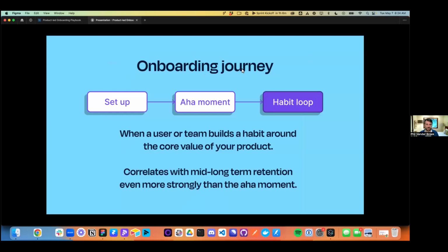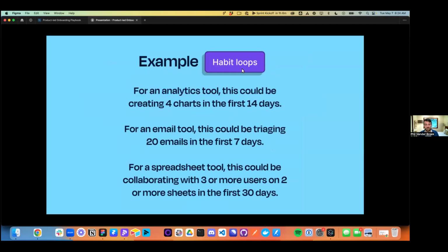Okay, so the habit loop. This is when a user or team builds a habit around the core product, and again, this should correlate with long-term retention even more strongly than the aha moment. For an analytics tool, that could be something like creating 4 charts in the first 14 days. For an email tool, it could be triaging 20 emails in the first 7 days. For a spreadsheet tool, it could be collaborating with 3 or more users on 2 or more sheets in the first 30 days.